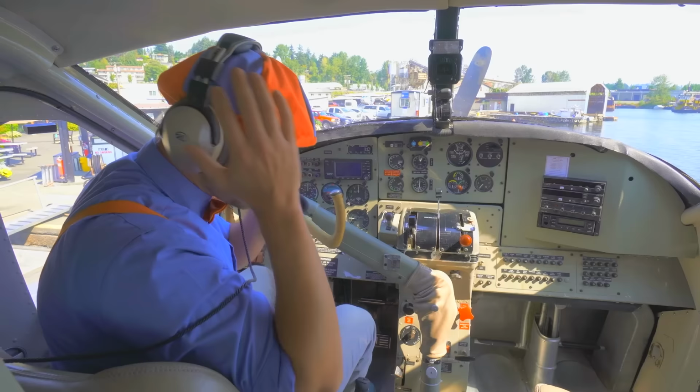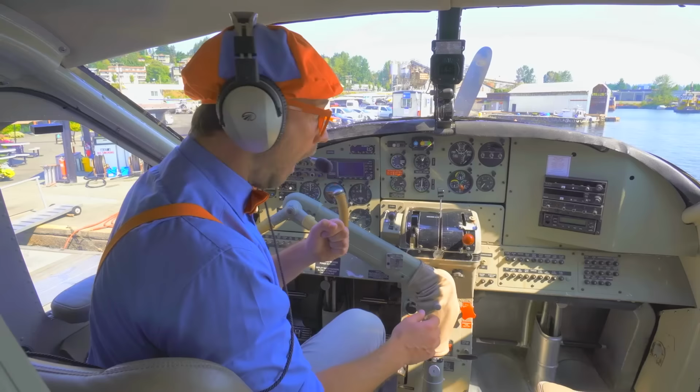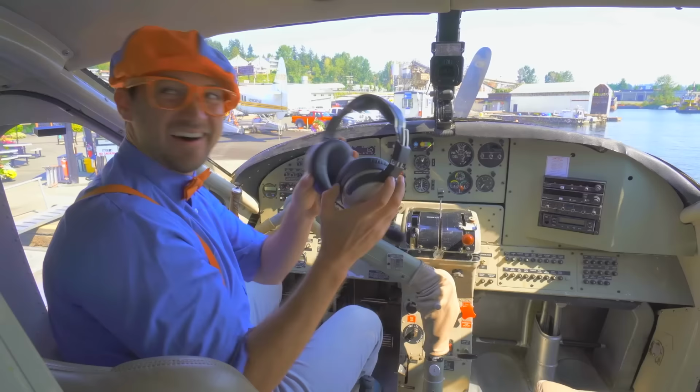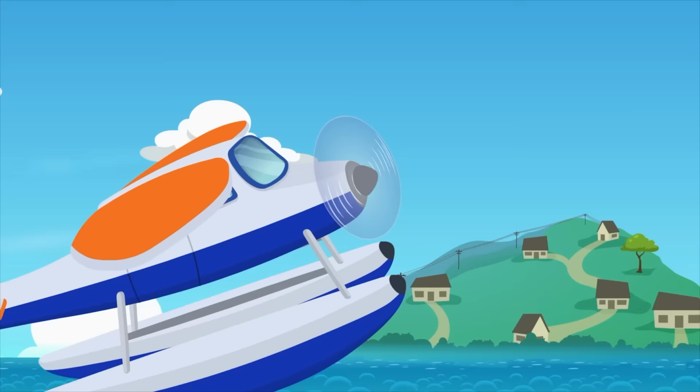Hello, hello! Do you copy? This is Pilot Blippi. We want to take off from the water and go up in the air. Do you copy? Yeah! All right, thank you very much. Okay, we have permission to go flying! Woo-hoo!